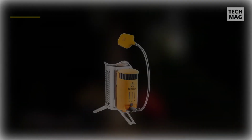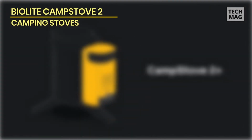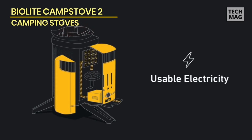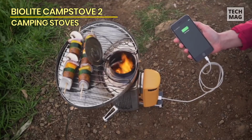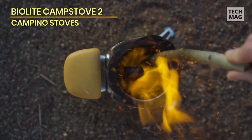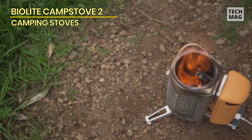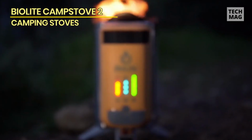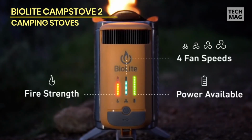BioLite CampStove 2. When BioLite first emerged on the scene 10 years ago, it seemed like a bit of a marketing gimmick. A wood-powered, smokeless stove that uses a thermoelectric generator to simultaneously charge the smartphone. But they have caught on, not just as quirky stoves for outdoor lovers, but also to create safe, clean, and sustainable cooking systems for those living in energy poverty across the world. Where 4 million premature deaths per year are caused by fumes from open fires, the BioLite burns fuel much more cleanly and efficiently by injecting air into its mini furnace.